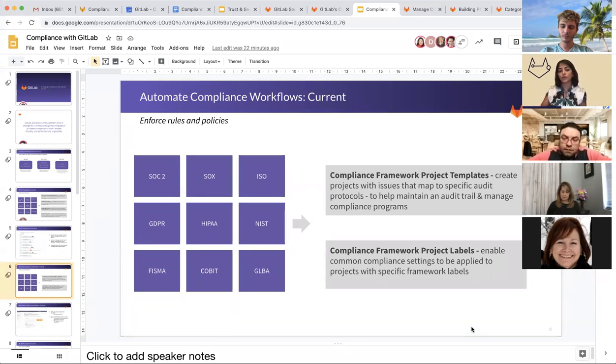They can also then add various different proof elements into the issues itself as they're going on with their day-to-day operations, right? The goal, which I'll talk about in the next slide, is to have various such project templates specific to compliance frameworks, and then automate the workflows for those frameworks as well as we move along. The next one is framework specific project labels.